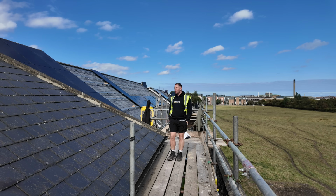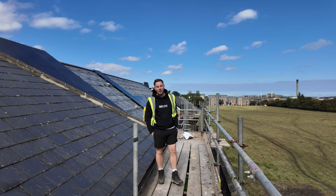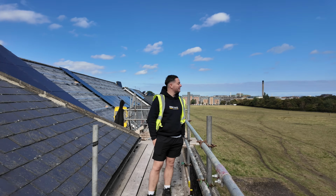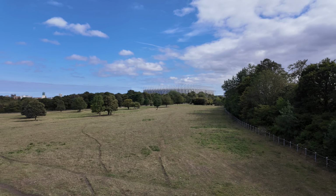So welcome to Newcastle and Project Toon. It's a three and a bit hour drive here, but check this out for a view. We are working right next to St James's.